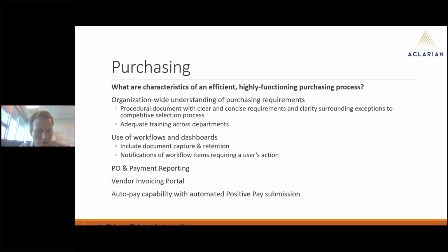manual-driven processes around purchasing approvals, either at the requisition level or at the invoice level when we receive invoices from vendors. Can we streamline that better to utilize workflows, dashboards, to both include the document, capturing that document, retaining it, as well as notifying a user when it's time to make an approval, and leveraging technology to do that.